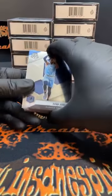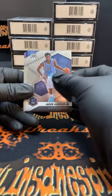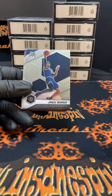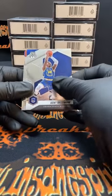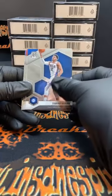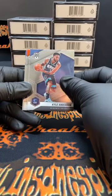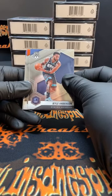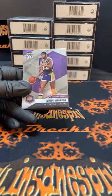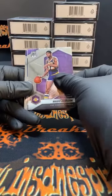So we are going to get started here. There's a Tyus Jones for the Grizzlies, and Matthew followed it up with Jaren Jackson, another Grizzly for Matthew, 2 for 2. Jamal Murray for the Nuggets, Kent Bazemore for the Golden State Warriors, Jordan Clarkson headed the Jazz way, Tobias Harris to the Sixers, Kyle Anderson, third Grizz of the night already in the first pack for Matthew, Mikal Bridges, Phoenix Suns, and an all-time great insert headed the Lakers way in Magic Johnson.